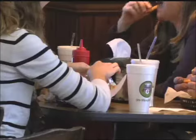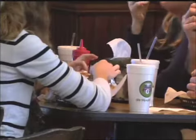I actually didn't know. I knew they had a Winthrop discount. I didn't know it was a free drink, and I've come here a lot, so it's kind of sad. I probably could have saved a lot of money if I had known.